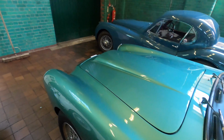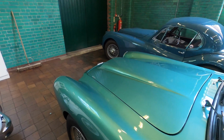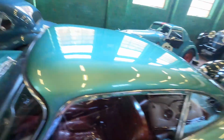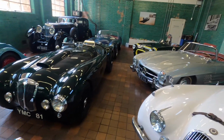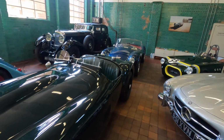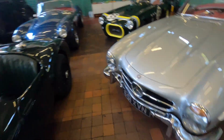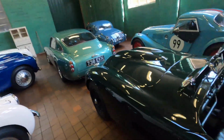I've actually still not decided. I've been doing all this to try and make up my mind, because I really don't know what my favourite car in here is. It's either the Aston or the Cobra, and I just can't make my mind up. Is it the Aston or the Cobra? I think I'm going to have to leave it at a tie. I do really like that Mercedes as well though. Yeah, I'm going to have to leave it at a tie.